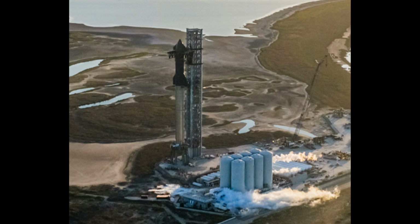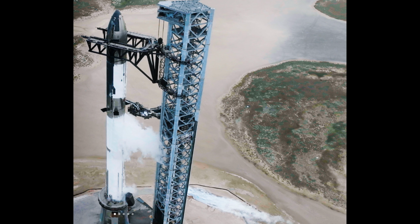Welcome, this video discussion is on SpaceX Starship. Starship: a super heavy lift launch vehicle under development by SpaceX. It is the tallest and most powerful launch vehicle ever built and the first intended to be fully reusable. Starship is 120 meters tall and 9 meters in diameter.